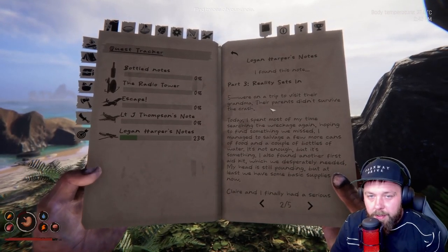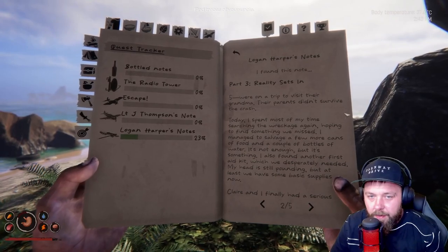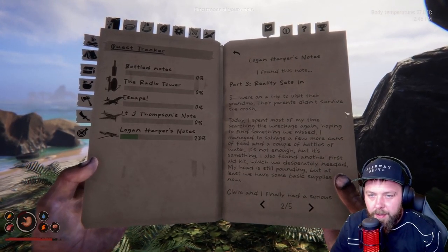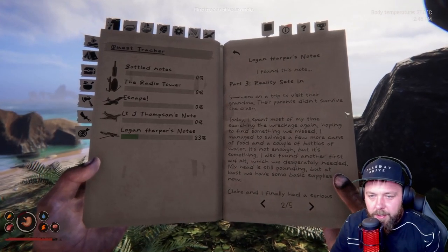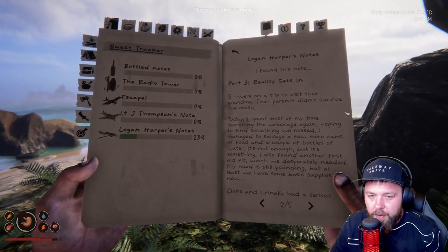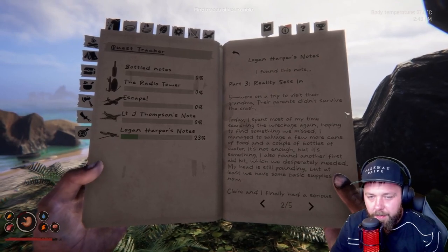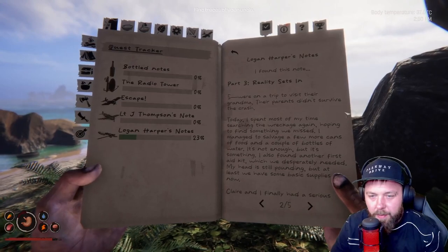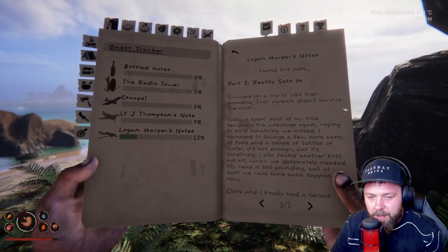Anyway, we are on a trip to visit their grandma. Their parents didn't survive the crash. Today, I spent most of my time searching the wreckage again, hoping to find something we missed. I managed to salvage a few more cans of food and a couple of bottles of water. It's not enough, but it's something. I also found another first aid kit, which we desperately needed. My head is still pounding, but at least now we have some basic supplies.